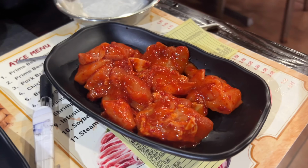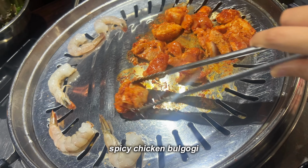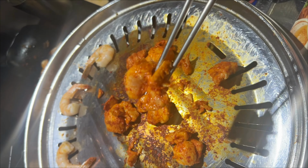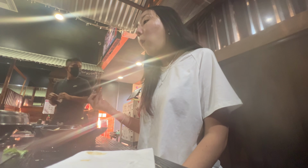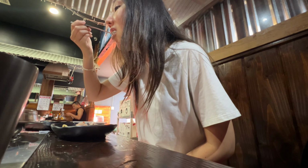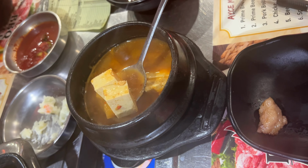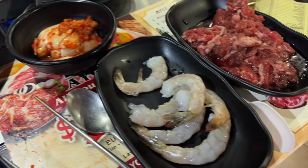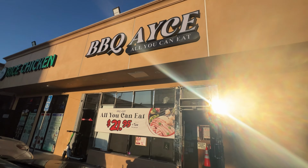I was getting really full, but I still wanted to try everything on the menu, so we ordered spicy chicken bulgogi. As a Korean, I didn't find it very spicy. It wasn't bad, but I still preferred the beef bulgogi. The chicken was tender and juicy, so if you like chicken, you might enjoy it. We also had doenjangjjigae, soybean paste stew, one of my favorite stews to eat at Korean barbecue restaurants. The doenjangjjigae was good with tofu and potatoes inside, and it was all included in the price. Overall, I liked the simplified menu with some of my favorite meats and side dishes all at an extremely reasonable price. I'd totally come back here if I lived in LA.